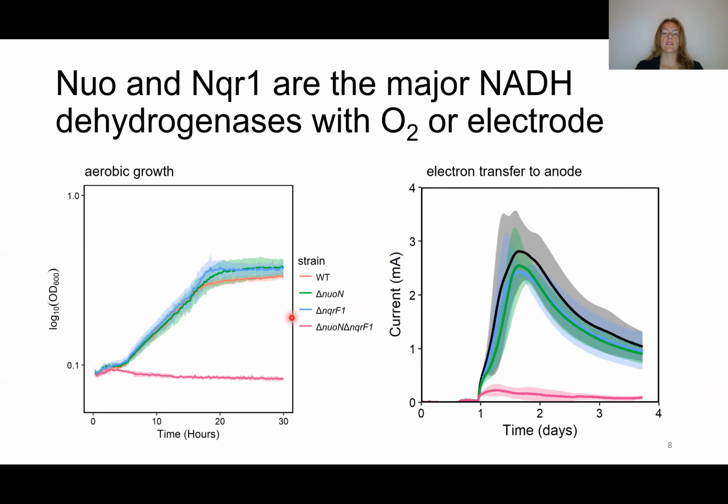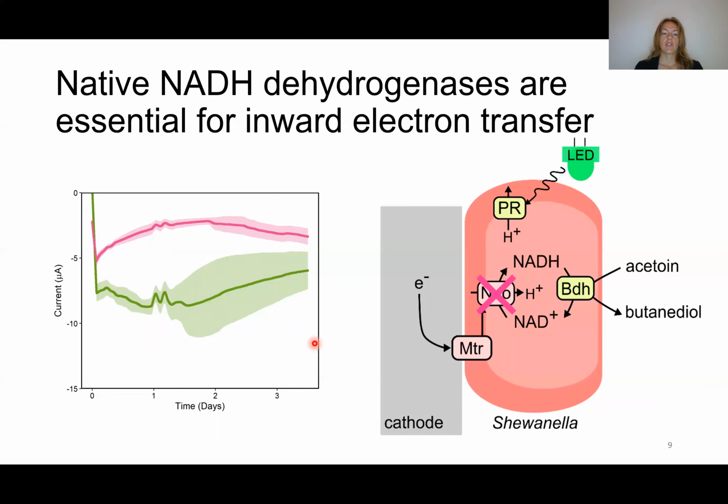So we thought that this double mutant strain lacking NUO and NQR1 probably would be the most promising thing to test for how inward electron transfer is working. So here, again, in the green line, you're seeing our base engineered strain that has all of its native pathways plus proteorhodopsin and butanediol dehydrogenase. And then in pink, you're looking at the double knockout strain that's missing NUO and NQR1.